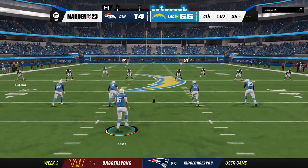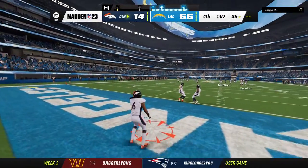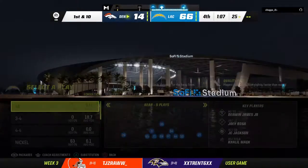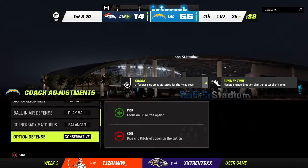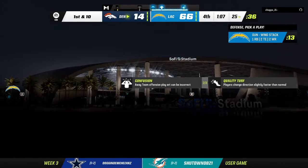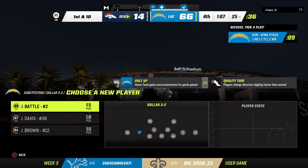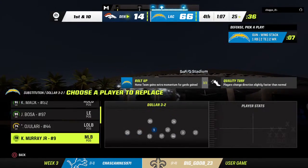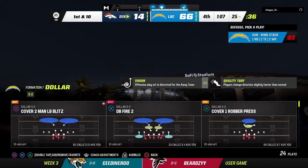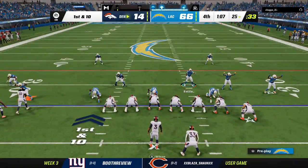The kick unit on here for the Chargers as they will send this one away. And this will not be brought out. It's a touchback. At their own 25-yard line. The Broncos onto the field, ready to start their next drive.